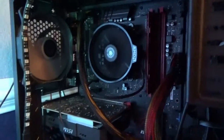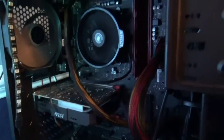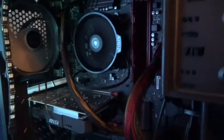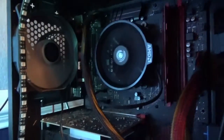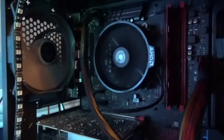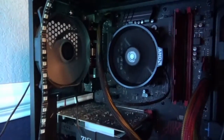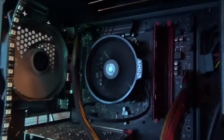It solves complex math equations for AI or video editing, like, oh, I have to do this and this and this when I export it. That's what the CPU is thinking. It's a very complex thing that manages complex math equations. That's what the CPU is for. And either way, gaming or video editing, do not cheap out on your CPU.